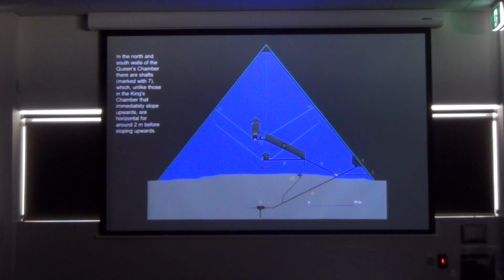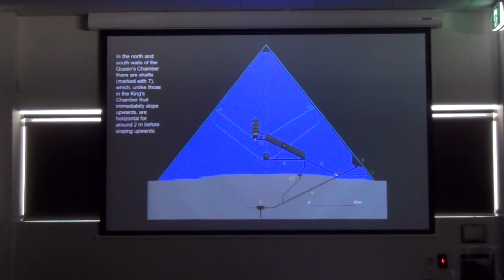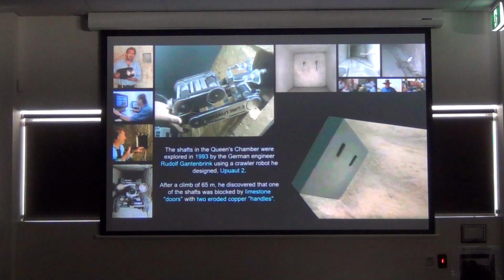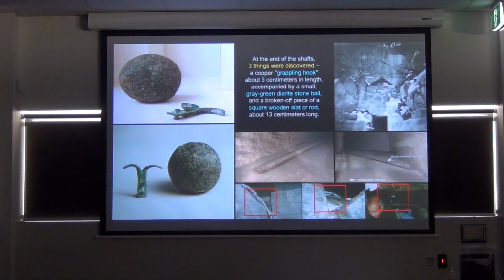The ones that lead from the King's Chamber go to the surface. The ones coming from the Queen's Chamber do not fully reach the surface, which are marked with number 7 on the diagram, because it has something to do with infrared thermography and what they actually discovered. So not to bother you too much with this, in 1993 they launched a small probe, a robot called Upuaut 2, to go through the shafts. And as it went through the shafts, it already found certain evidence that someone else had attempted to go through the shafts on their own.